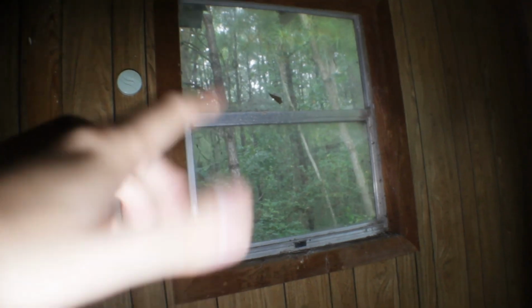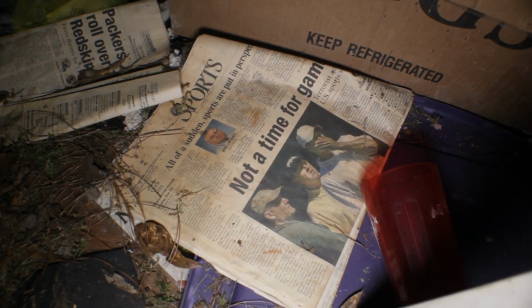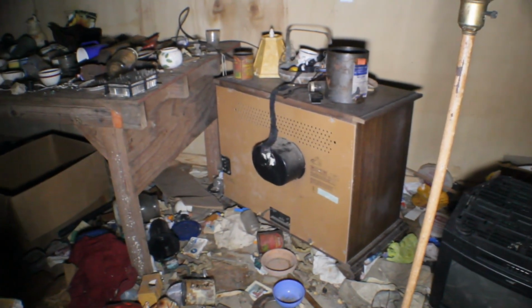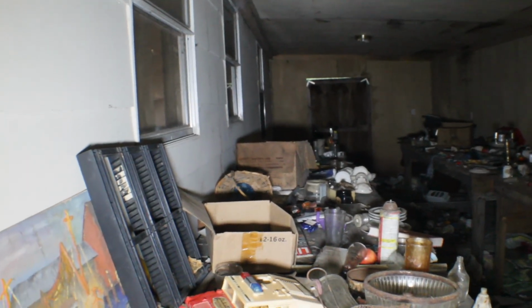Look at the glass, or the windows. Look at this mattress, still sitting there. Looks like it has like a plantation marking on it or something right there. Some type of house. Look at all this stuff that is left in here. This is so much miscellaneous stuff.